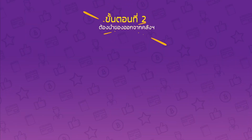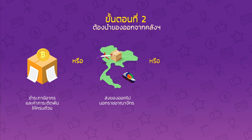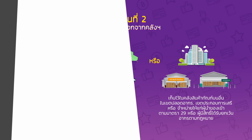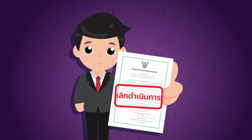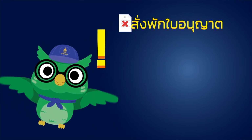Second step, goods shall be brought out of a bonded warehouse and duly pay a duty or other charges, or exported out of the kingdom, or moved to another bonded warehouse, duty-free zone, free trade zone, or distributed to importer under Section 29, or any person entitled to a duty exemption under the law on customs tariff or other laws. Once the license is permitted to be terminated by the Customs Department, it is therefore considered as the complete dissolution of a bonded warehouse.